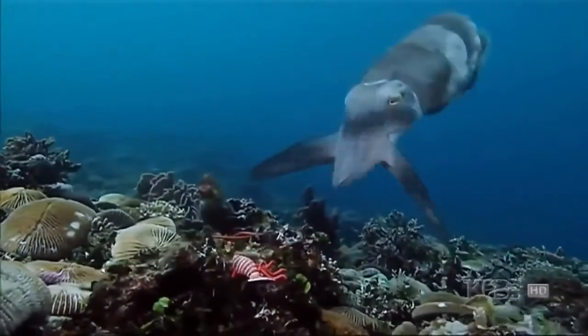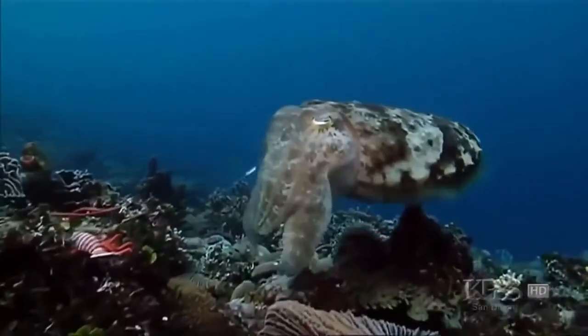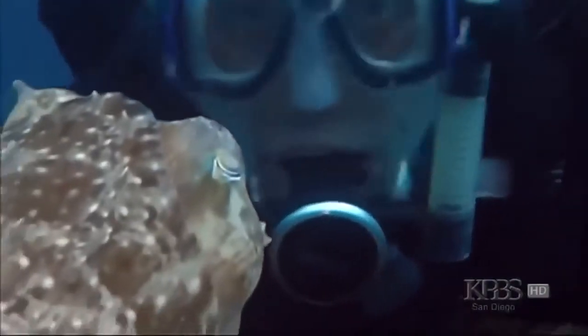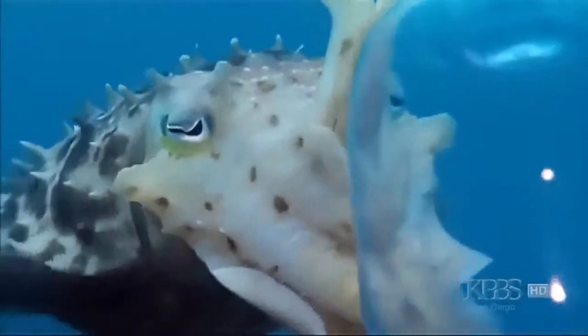How does an animal that's related to a slug manage such clever tricks? You get a sense there's a hell of a lot going on in those brains, but we're struggling to understand how they work.